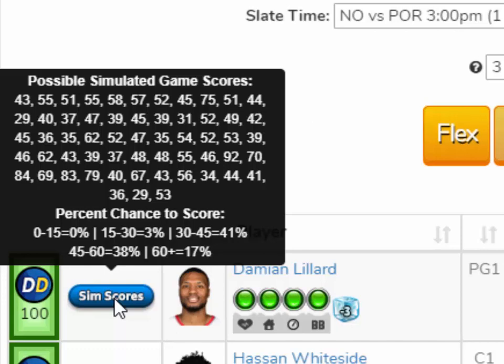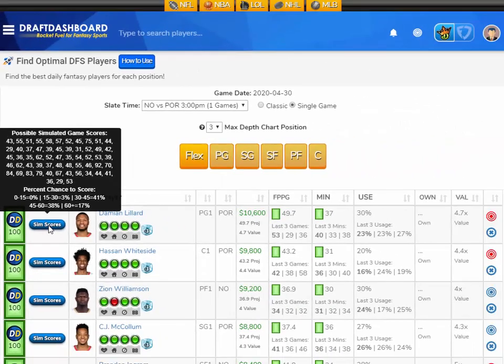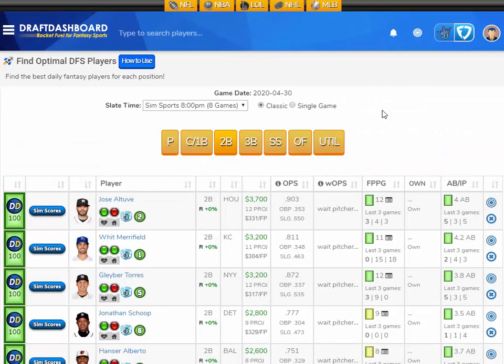Okay, remember, we have a daily cheat sheet for esports for League of Legends, and that's linked from the Sports tab right at the top of Draft Dashboard. We finally got our sim tools working for MLB on FanDuel. So you can now go tap on that MLB tab at the top of the site and see the percent chance to score within these fantasy point ranges. So for example, Jose Altuve, he has a 17% chance to score 60 plus fantasy points. It's really handy to know so you know what you're getting into with each of your MLB picks.